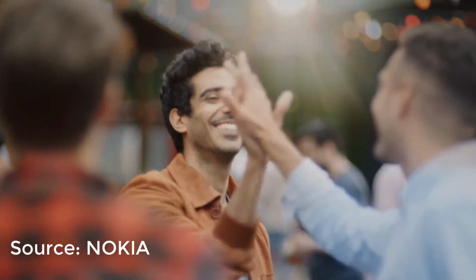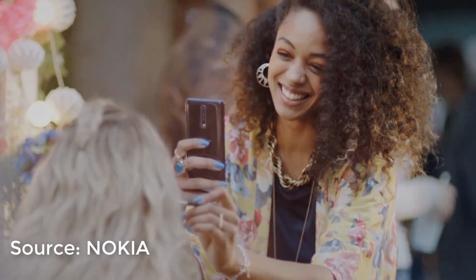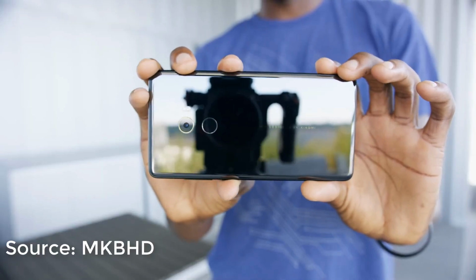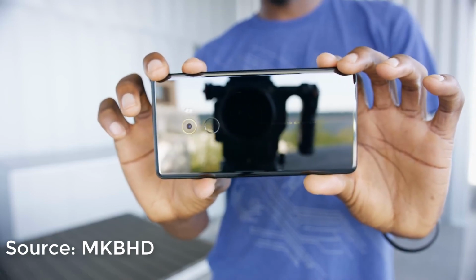It has a normal 13MP sensor, and the other one is also a 13MP sensor, but this time it is a monochrome sensor, that is for black and white images. So that can help to improve the quality a lot in those black and white images. And on the front you get a 13MP selfie camera. The Mi Mix 2 has a 12MP camera with 4-axis optical image stabilization and an 8MP selfie camera.